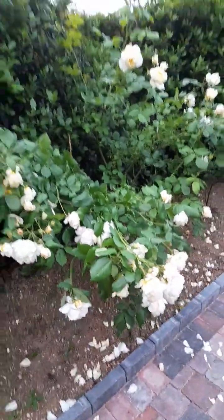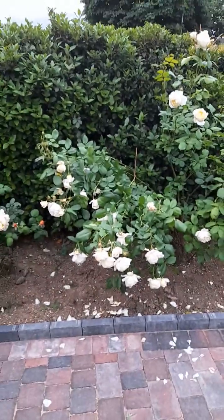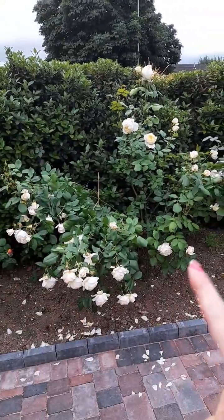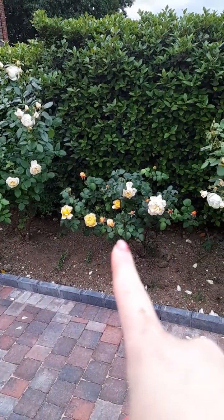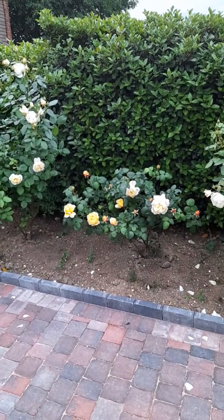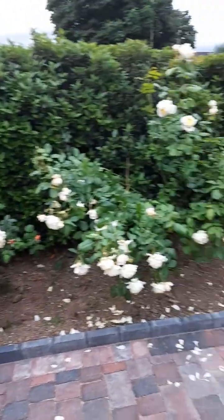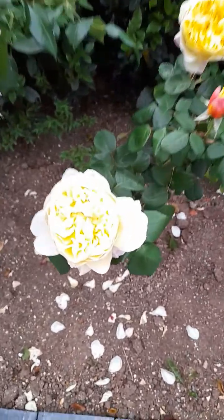So I need to get in here. This is, I'd say, a good 4 foot by 4 foot across easily. This is all one shrub. And this one, this is Charles Darwin, much smaller shrub, but these are all 3 years old, these ones. But Vanessa Bell is so vigorous and doesn't need any water. Neither does Charles Darwin by the looks.